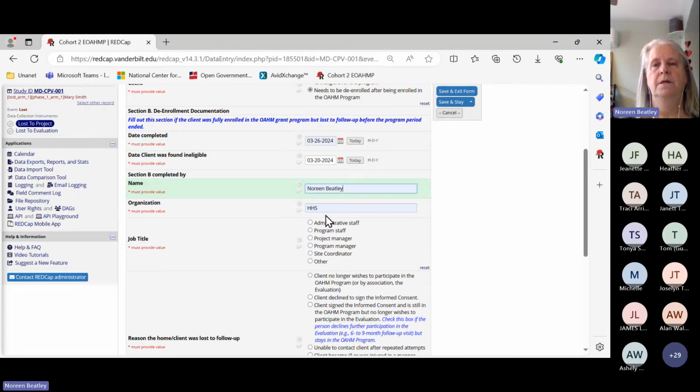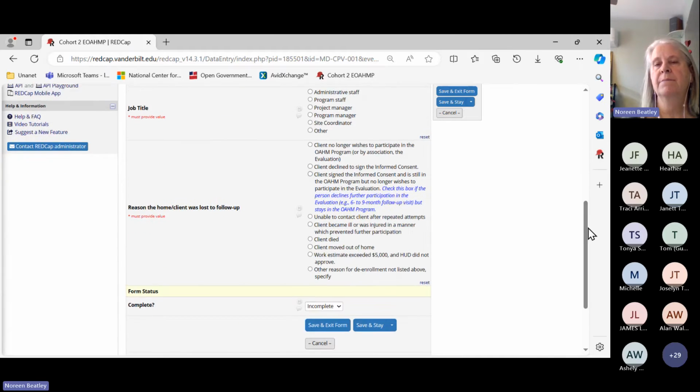And then I'm going to go through all of this again, have my organization, and then you're going to go down and say why. In some cases, this is because the person declined to sign the informed consent, or they signed it and they still didn't want to do it. But again, they're still in the program. They just don't want to participate in the evaluation. Also, if you do this, we want you to sign this if they don't want to do the 6 to 9 month follow-up, but they do everything else and they're still in the program.